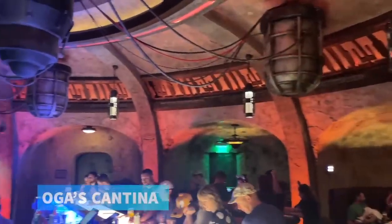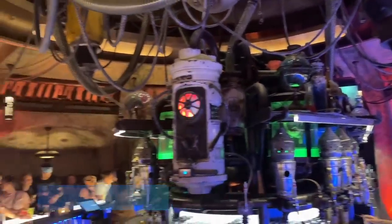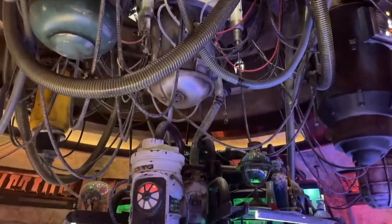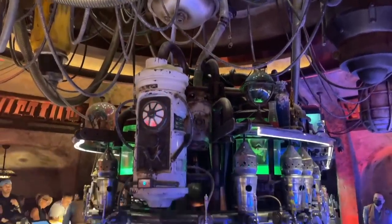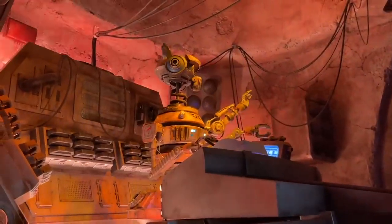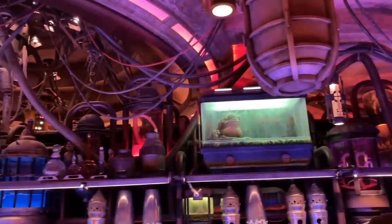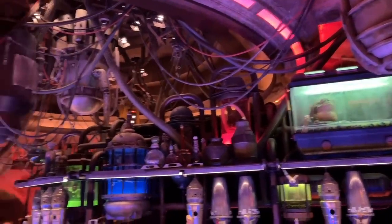Now, heading back to Galaxy's Edge, Oga's Cantina is a spaceport bar found in Batuu. Here you can become part of the Batuuan culture as you sip on a pre-made bubbling brew and listen to beats provided by the famous or infamous robot DJ Rex. Oga's Cantina is well known for its concoctions, available with choices for kids and adults both, that feature exotic ingredients using otherworldly methods served in unique vessels.